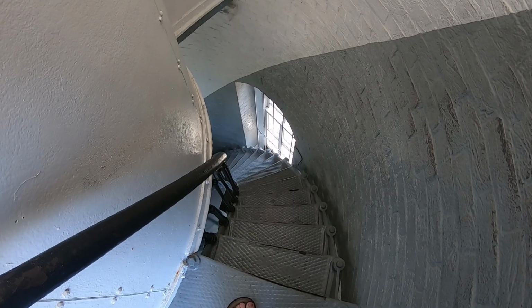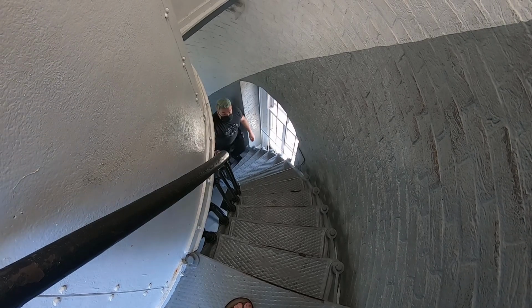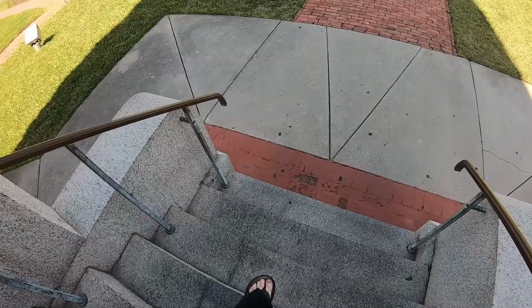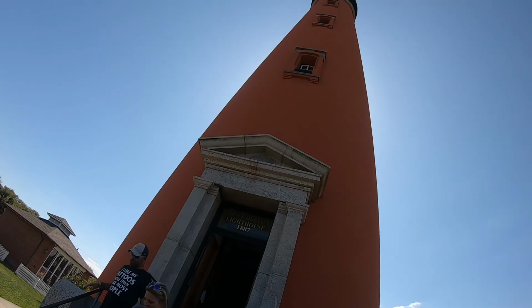Alrighty now, time for the descent. That looks quite narrow. I think we're going to be okay. And just like that, I'm glad I just finished that.